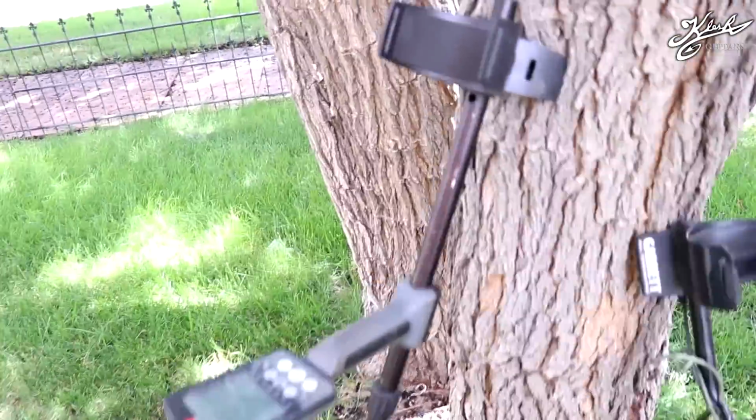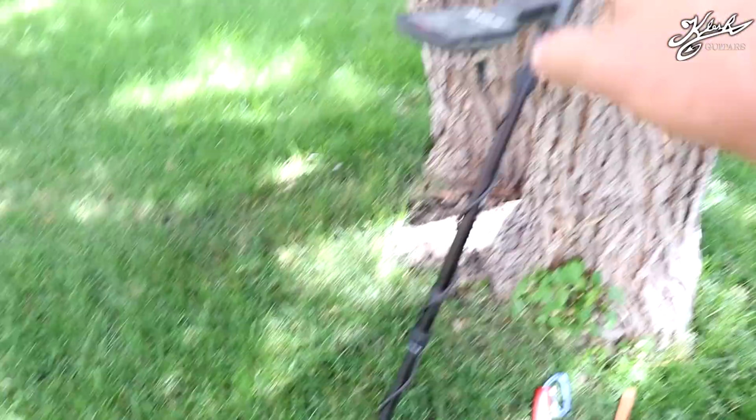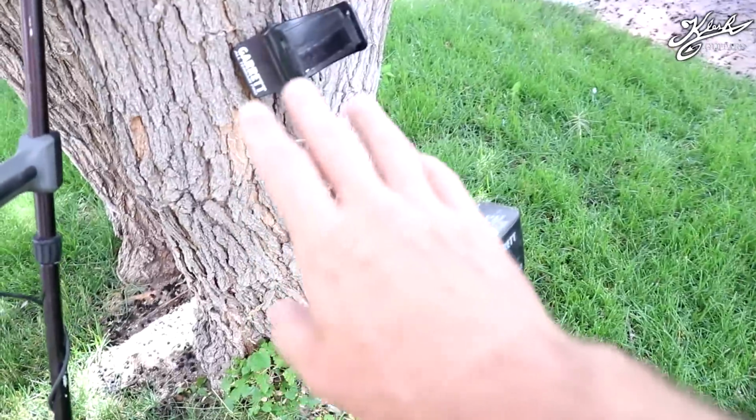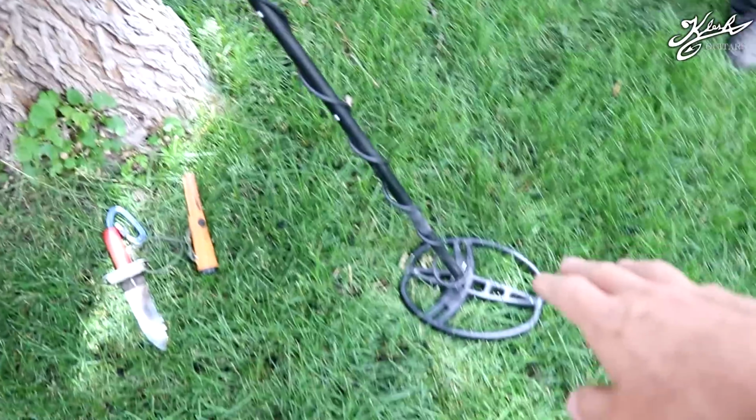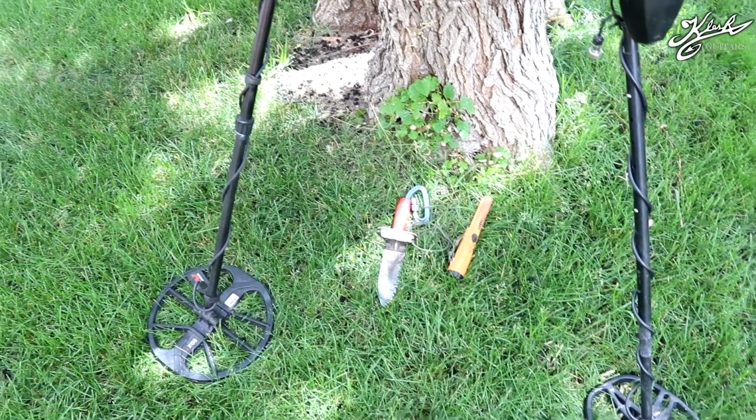Okay, so today we're using the MineLab Equinox 800. I'll be using this for the yard here. And also I brought the Garrett AT Pro. John's gonna use this. That way we can kind of double team this yard, get as many targets as possible, and hopefully find something good for you guys. All right, let's start swinging.